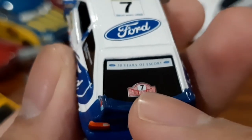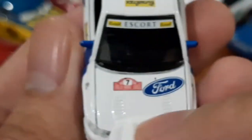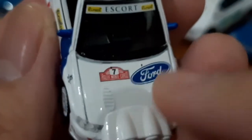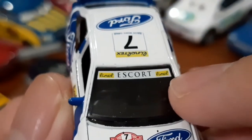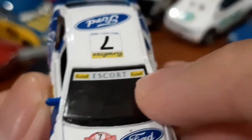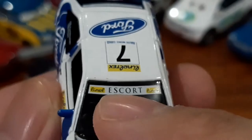You got the number, the entry number, the Rally Monte Carlo. Oh, it's on the front. You get the bonnet. You got the sticker again, and the blue oval. And then the windscreen wipers are painted. Pretty neat. On the windscreen, the little text logo, just without the text. And then the escort badge in typeface.